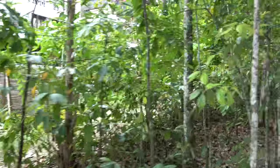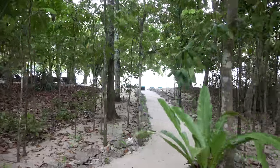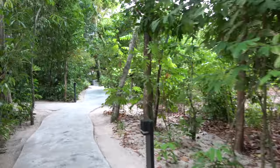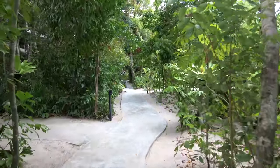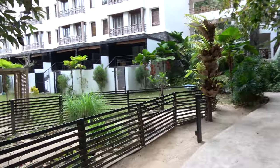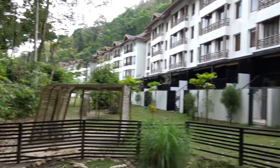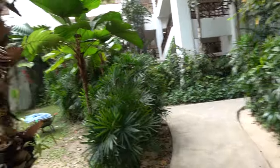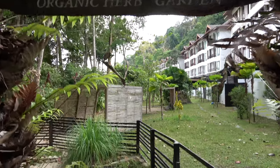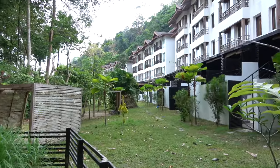Yeah, so the herb garden is just here on the left. The entrance is just straight ahead. There's a path down to the beach as well. I know this is the route I took for breakfast this morning. Yeah, so those are all the rooms in the north wing, right at the top of the north wing. This is the herb garden, organic garden. Yeah, these are all the rooms.